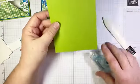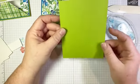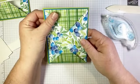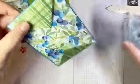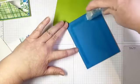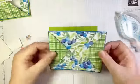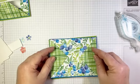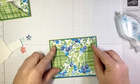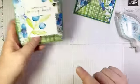Okay, and then finally I have a piece of Granny Apple Green that is 4 1/4 by 5 1/2. So it's a 1/4 sheet of cardstock, and that is going to layer behind our Pacific Point. Now you could probably omit one of these layers, but you know me, I'm the layer queen. So I like lots of layers and I like narrow borders. That's just how I roll. So we are going to add that. There we go. Okay, so now we're going to stamp our label here.